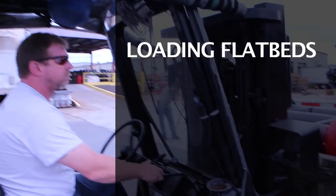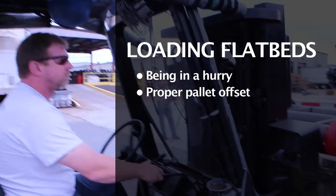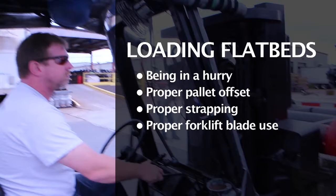Loading a flatbed creates several concerns. Being in a hurry, pallet offset, proper strapping, and proper blade use.